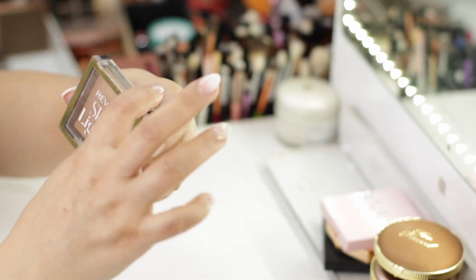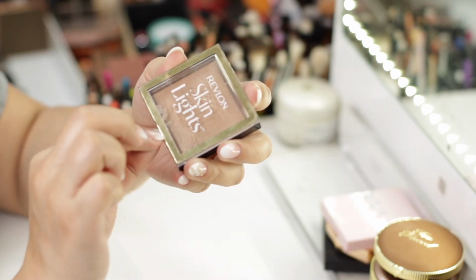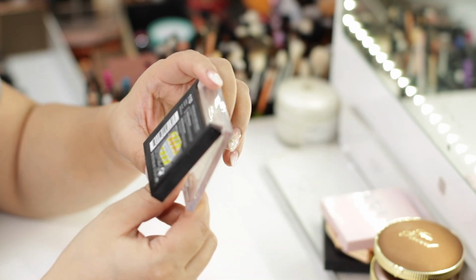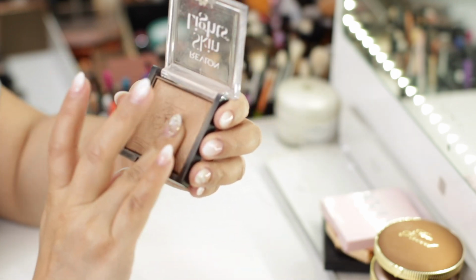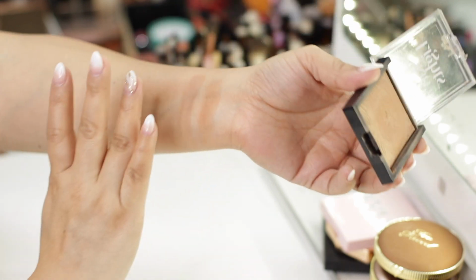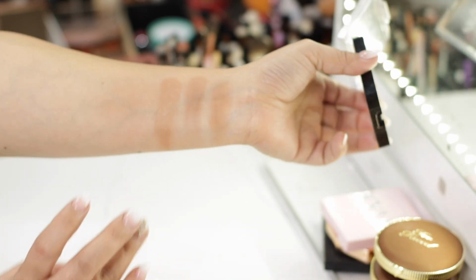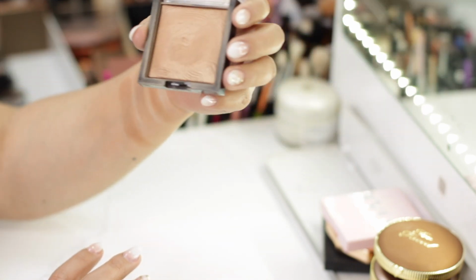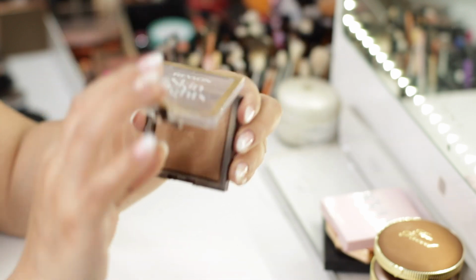The next one I have here, definitely one of my favorite bronzers from 2020, is this one by Revlon, and this one is the Skin Lights bronzer in the shade Sunlit Glow. I got it at Walgreens, and this bronzer is really pretty. It has a little bit of a sheen, but it just gives you such beautiful tone to the skin. It makes you look healthy. It just makes you look rich. I really love this bronzer. As you guys can see, I've used it a ton, and it's from the drugstore.